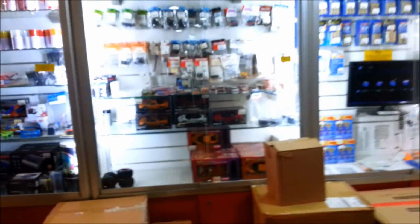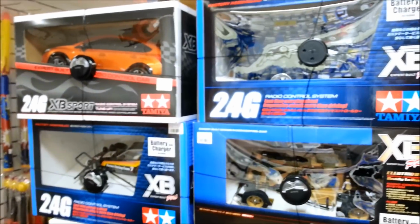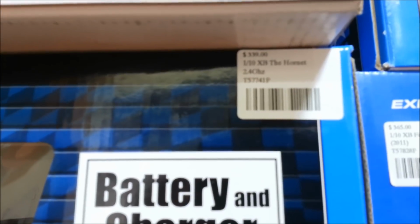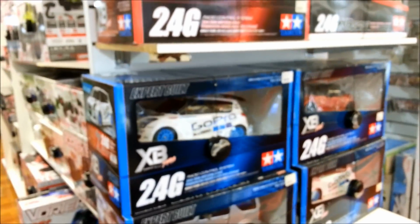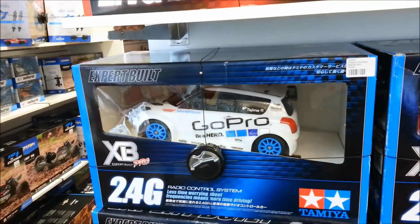And, lots and lots of accessories. Again, it's not my scene, so I can't really give you any expert advice. But it's there if you're interested. The Hornet. A mate of mine had the Hornet. So that's, what, $339. So that's pre-built. So these are the pre-built ones here. All of these boxed ones at the front here. Pre-built. Quite hefty prices. But I guess if you just want to plug and play, yeah, great. Happy days.